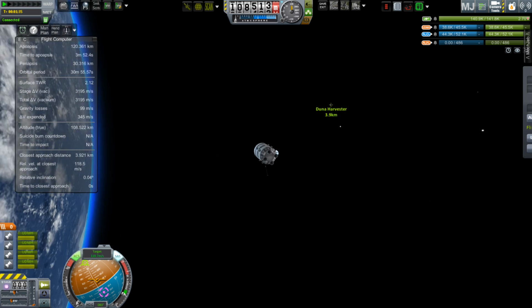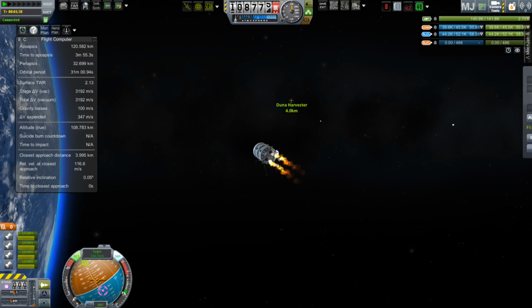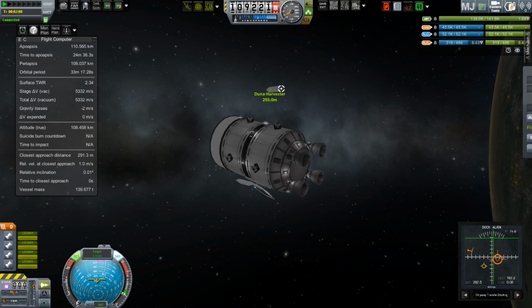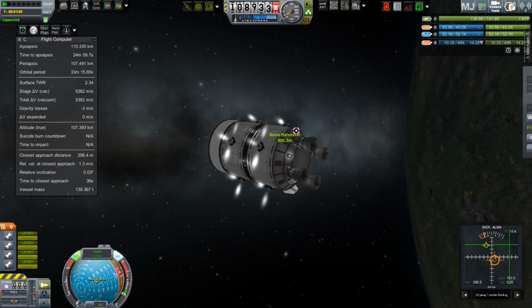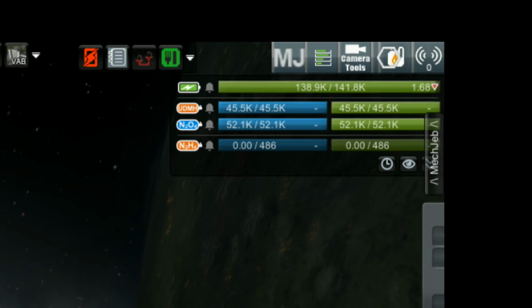Speaking of the moon, when we get a chance to look over there, you're going to see that I've had to change the orbits of the L4 and L5 satellites. I'll tell you why when we get there, but for right now, you can see that we have just run out of hydrazine.